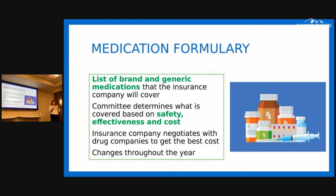So there's providers, physicians, pharmacists on the committee, and they sit down and they evaluate the drug and look at the efficacy of the drug, the side effects of the drug, and the cost. And they decide which ones they're gonna prefer. And they also will usually negotiate with drug companies to get lower costs, and then that's what they'll prefer, because if they can get the drug cheaper, then the patient's premiums are lower and overall healthcare costs are lower. And that can change throughout the year.